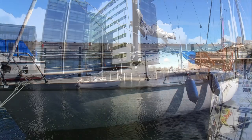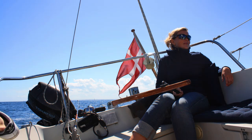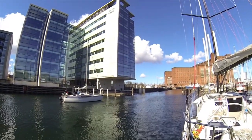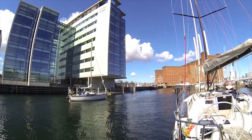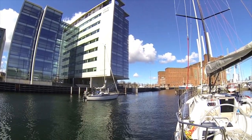Frøken T was our first boat, a Maxi 77, and we had so many good memories with her. And now she is off for new adventures. And so are we.